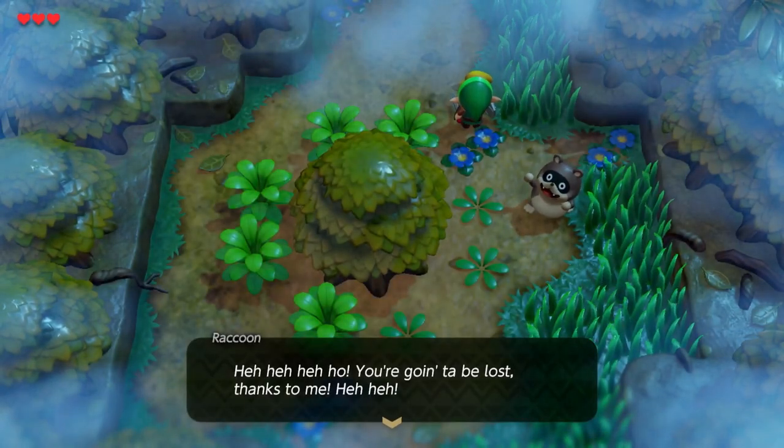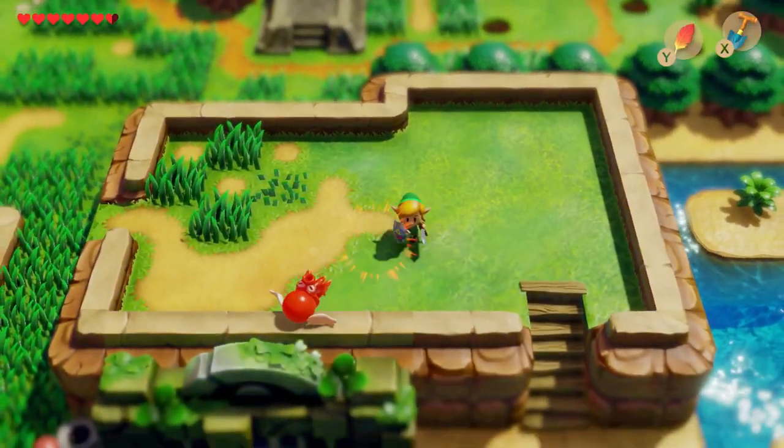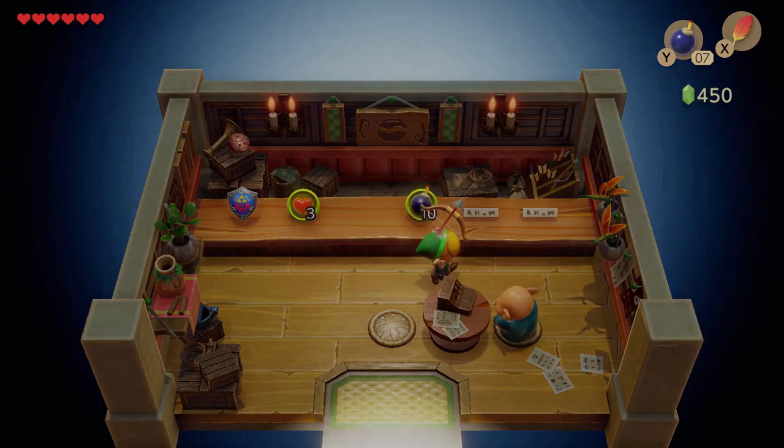I absolutely love the new style of Link's Awakening. I love that little toy look to it. I love how it looks like little plasticky dioramas. Love it. I have fallen in love with the art style, the colorfulness of it.